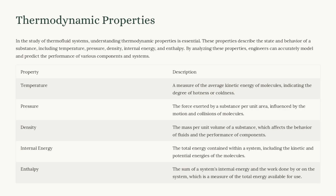Thermodynamic properties are essential for understanding and modeling the behavior of thermofluid systems. Temperature, pressure, density, internal energy, and enthalpy are key properties that describe the state and performance of a system. Temperature measures the average kinetic energy of molecules, indicating how hot or cold a substance is.